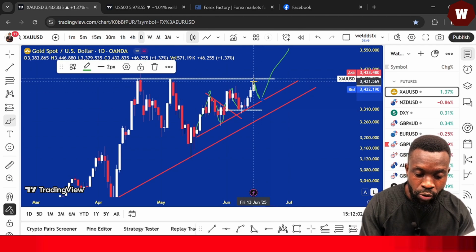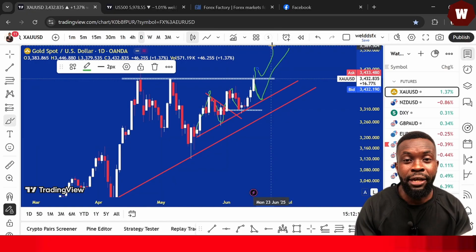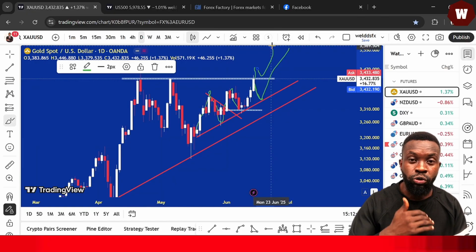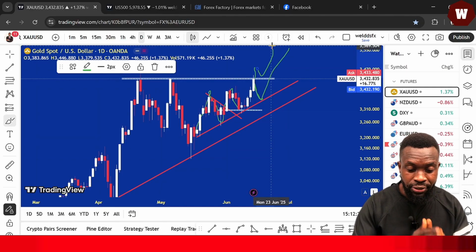If that does not happen, then we'll wait for a breakout of this resistance level, then a pullback, then we trade that continuation. And if that happens, then you should expect gold to keep on trading towards $4,000. And we are going to manage these trades very well.